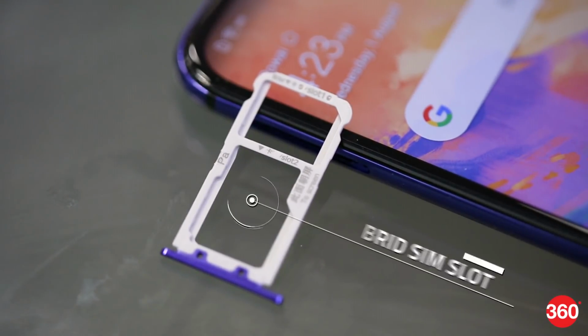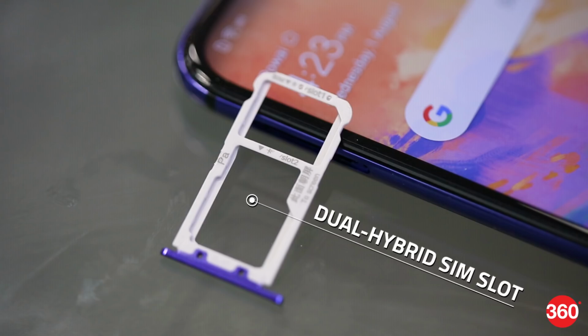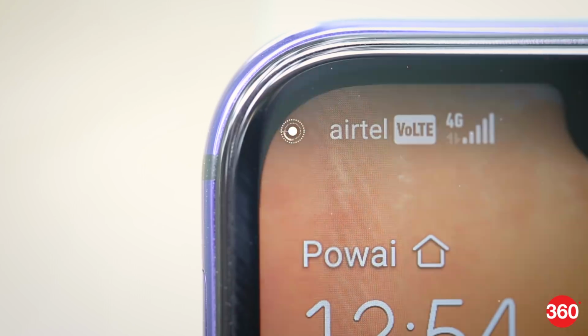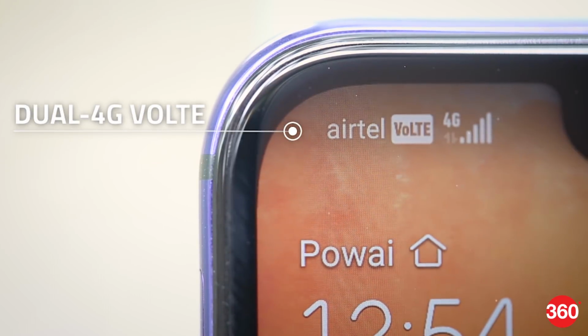The Nova 3 has a hybrid dual SIM tray which can accommodate a microSD card too in place of a second SIM. In case you don't use it with two SIMs, you'll get 4G VoLTE support on both of them at the same time.